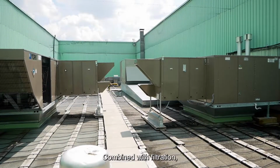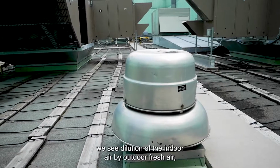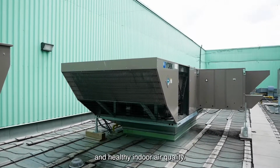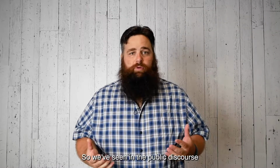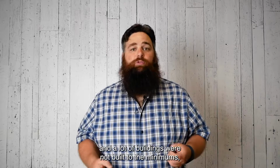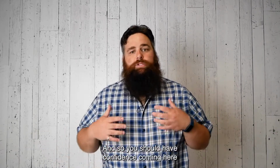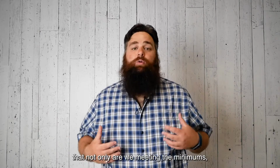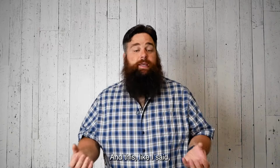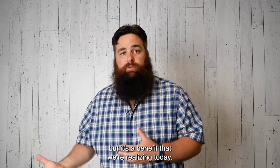Combined with filtration, we see dilution of the indoor air by outdoor fresh air and filtration that provides acceptable and healthy indoor air quality. So we've seen in the public discourse how ventilation is important, and a lot of buildings were not built to the minimums or to modern minimums. And so you should have confidence coming here that not only are we meeting the minimums, we're exceeding the minimums. And this, like I said, was done pre-pandemic, but it's a benefit that we're realizing today.